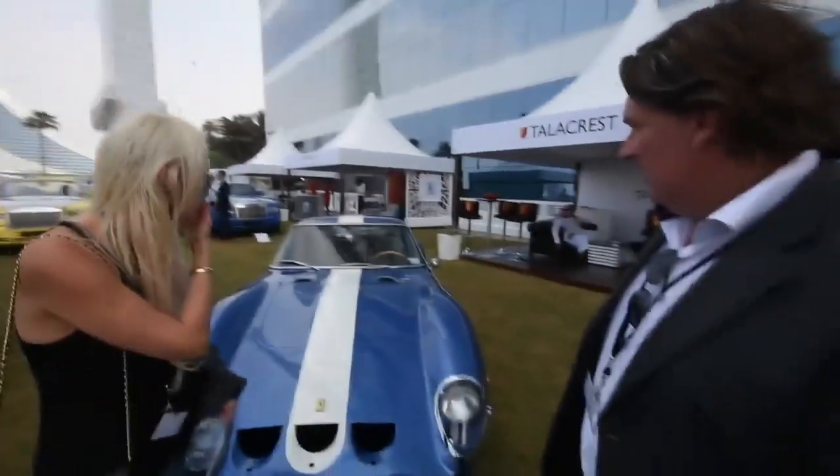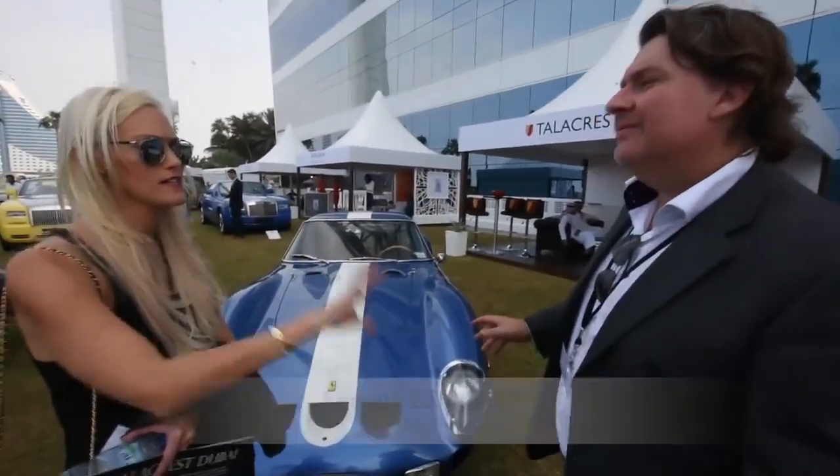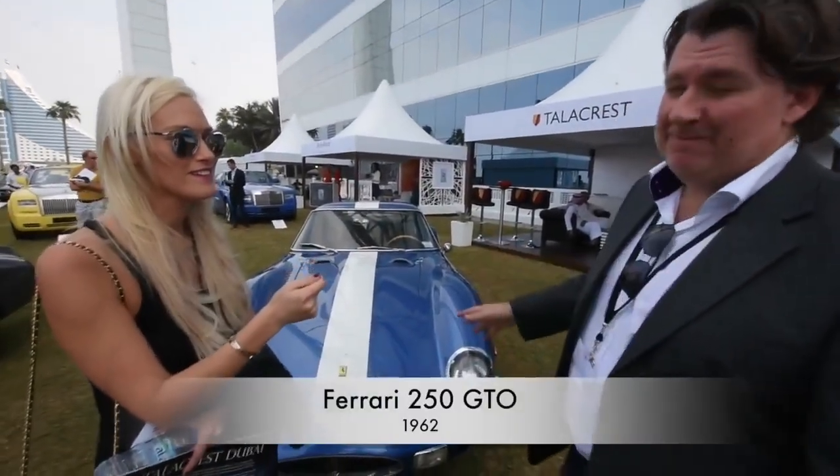Okay, so tell us about this car then. This one, first of all, the price tag, what's hanging off it? Okay, this one, you ready? I don't know. $55 million. $55 million.